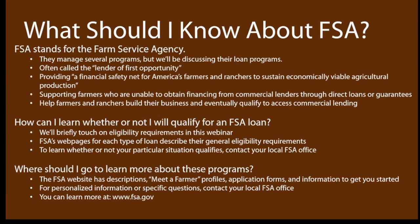FSA is often known as the lender of first opportunity, which basically means those people, farmers, who are having a hard time accessing commercial lenders might have an easier time accessing FSA loans. And FSA hopes to help you through your first loan, or maybe two, so that you can start building and strengthening your farm business and hopefully eventually qualify to access commercial lending.